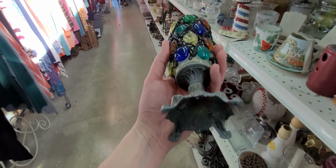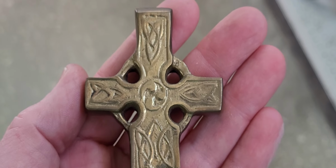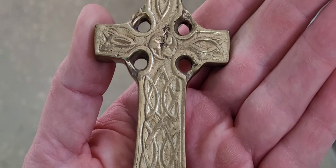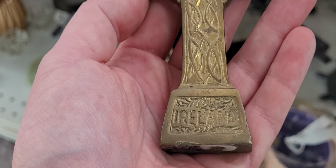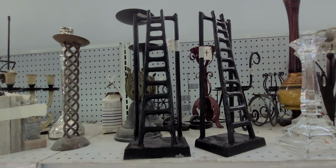This would look really pretty with a candle in it. A very small cross. Looks like it's probably brass. It says Ireland on it. I may just get that for myself since I'm more Irish than anything. Put that in my cabinet at home. Ireland, love it so much.